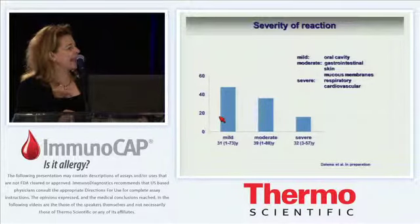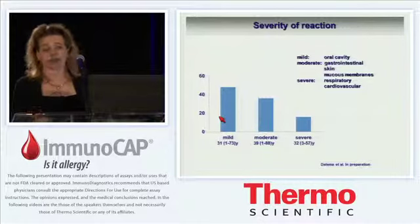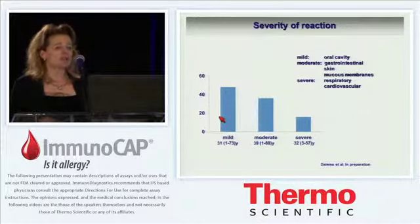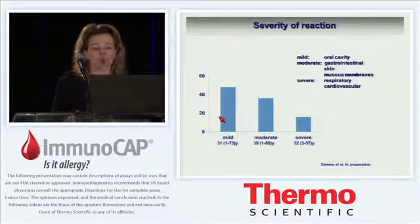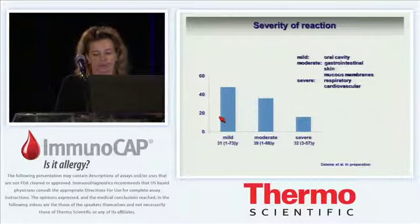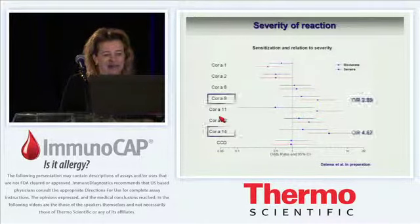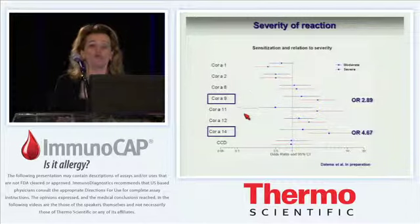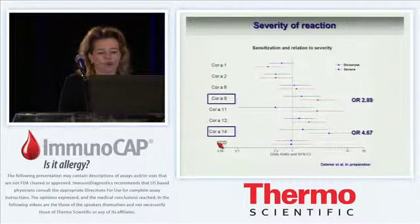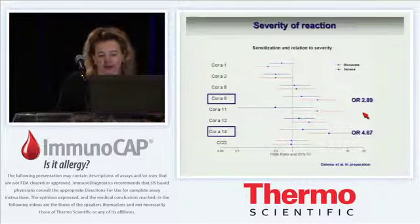Maureen has now compared the severity of the clinical reaction and the sensitization pattern, and she looked whether there would be a component which is associated with a severe reaction to hazelnut. And indeed, she identified two components here, CoRe9, the glycinin from hazelnut, and CoRe14, the 2S-albumin, which have been associated with severe reaction with odds ratios of 2.9 and 4.7.